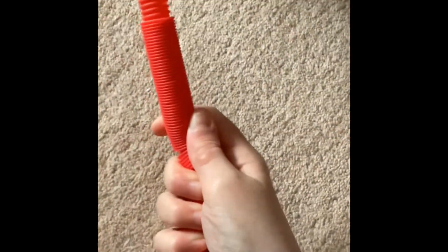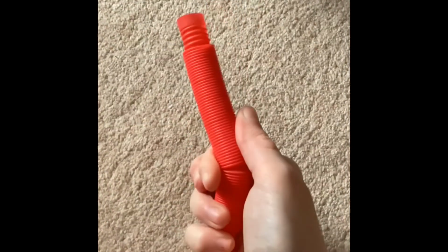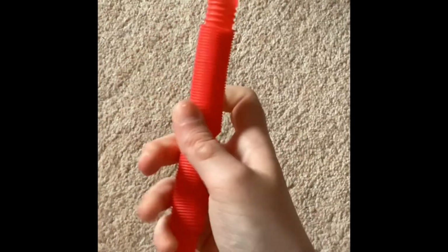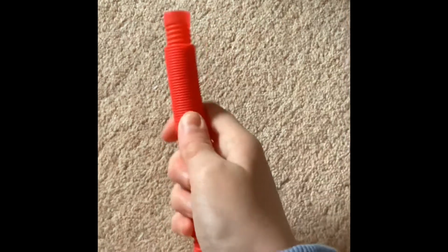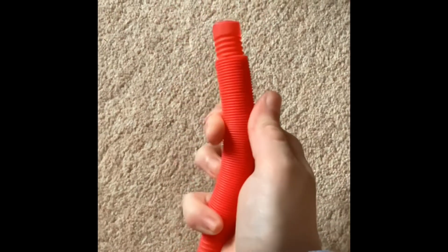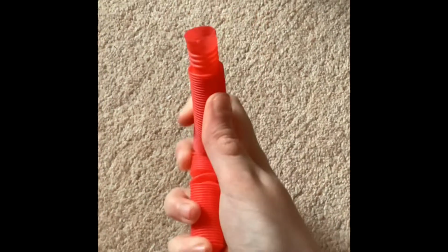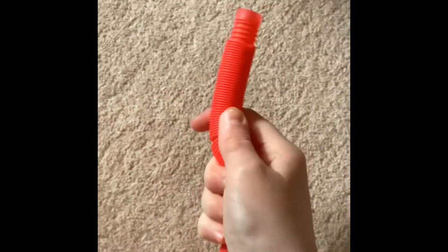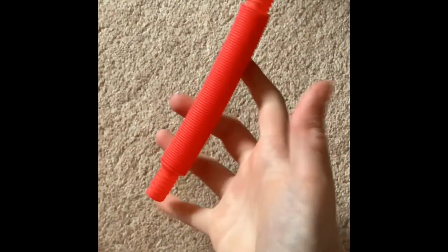I don't really think a pop tube would be that appropriate for an ER room because it's very loud, and sometimes if you have a normal size pop tube or a jumbo pop tube, people could hear it from outside your door and it could be very annoying. And if it rolls off your bed, it could get lost.